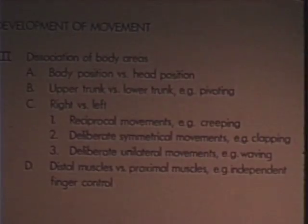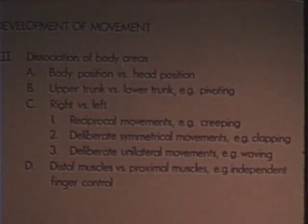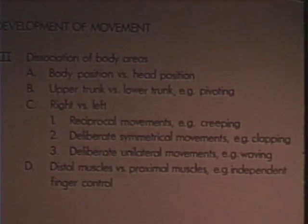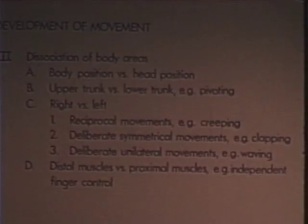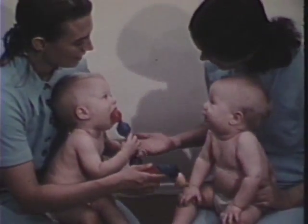Coordination involves a further dissociation of body parts. It is exemplified by skillful and efficient motion. Deliberate symmetrical movement of the arms for clapping means the rest of the body must remain still. Waving is a deliberate unilateral motion in which the other arm should remain quiet. Further dissociation appears as the distal muscles of the hand and fingers are able to move independently of the proximal shoulder muscles, permitting finer control and coordination. Danny on the right and Gregory on the left are 11 months old.